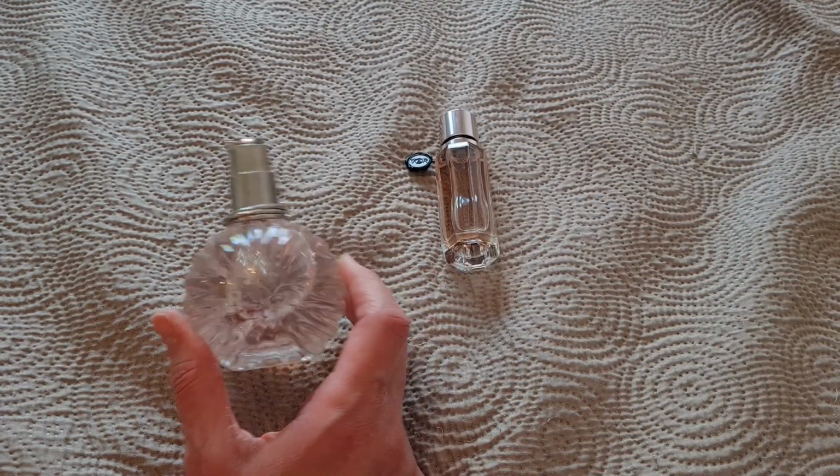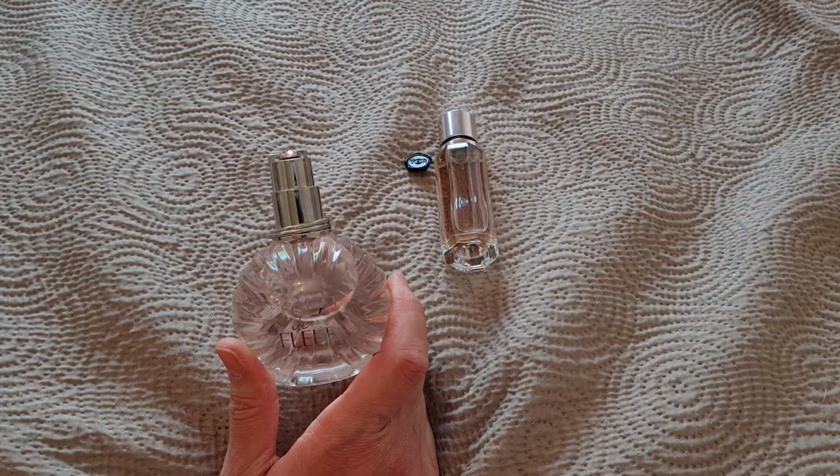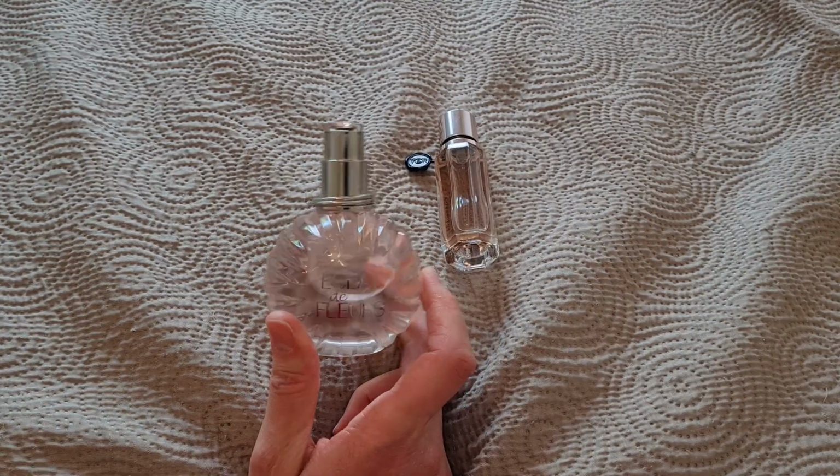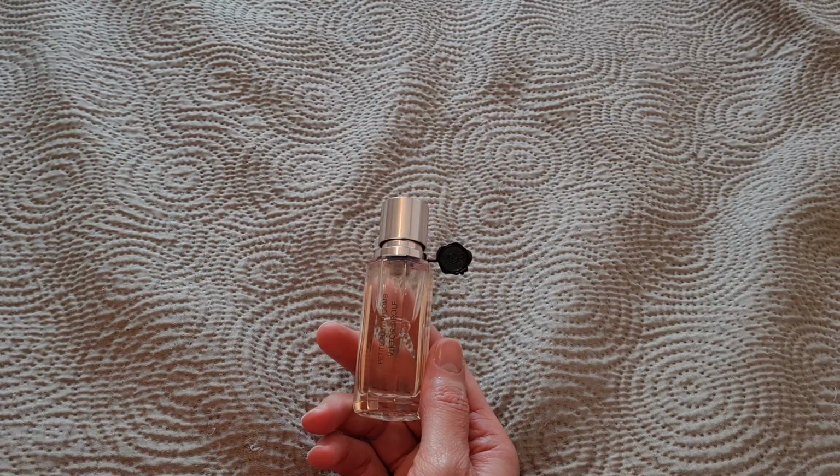Souffle de Soie, something like that. And it was a blind buy, so I don't know if this will remain in my collection or not. Now let's move to this one, cult classic.